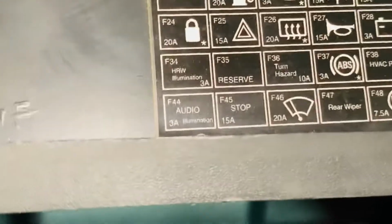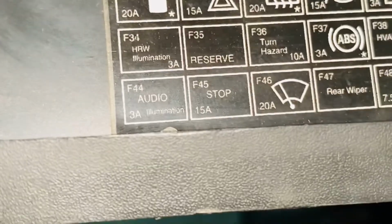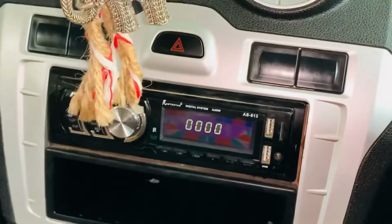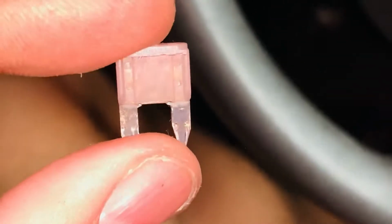Next comes your audio illumination. Illumination is the one that I changed that finally made this work. So you have to get that checked. I checked it and I found the broken fuse. So this is the blown fuse actually.